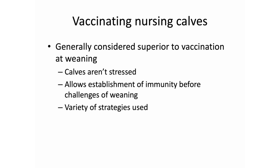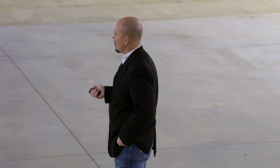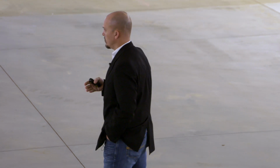So one of the advantages of vaccinating calves when they're still on the cow is that they're not stressed. They haven't been weaned, they haven't been shipped, they haven't been commingled, they're not dealing with all that stress, so we aren't asking a suppressed, compromised immune system to respond to vaccines. So they should have a better opportunity to respond. We know that the biggest challenge in terms of disease risk comes just prior or just after weaning, right? When they're weaned, they're shipped, they're stressed. That's when we see most of our sickness. And it takes time for immune response to develop.